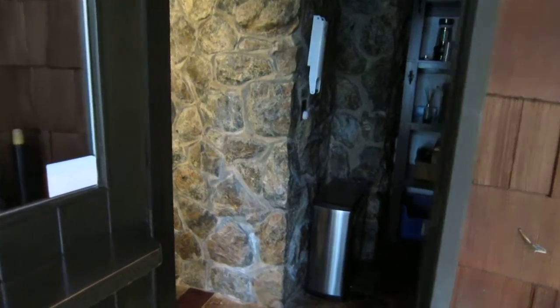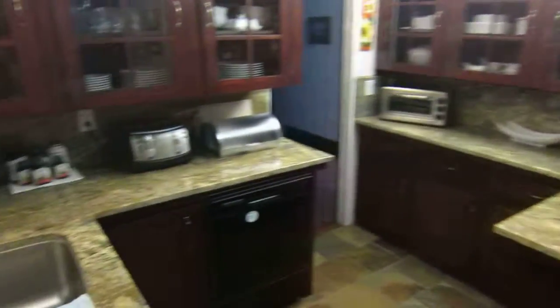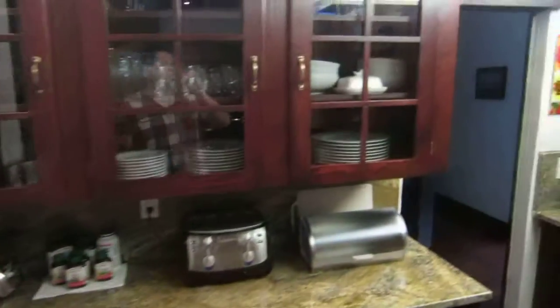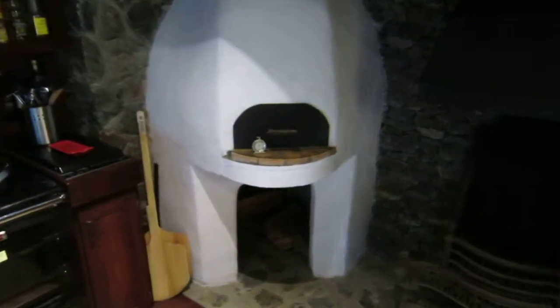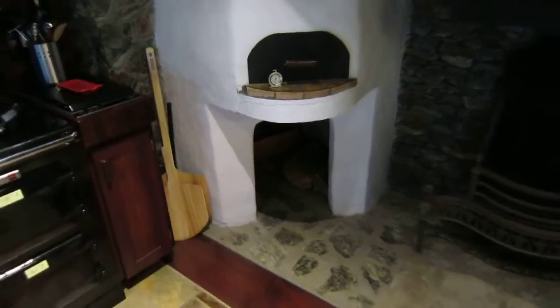All right, we're entering Al's. The big house. This is the butler kitchen, right, Shannon? Yep. This is their main kitchen. Sweet oven. Look at that. Pizza oven. Pizza oven. Fire roasted.